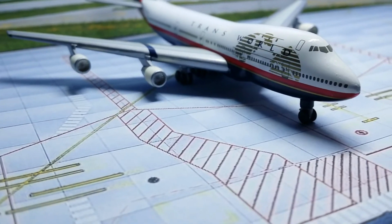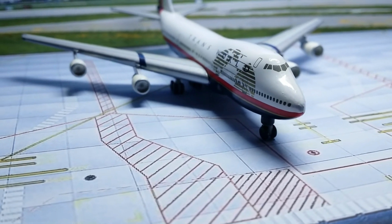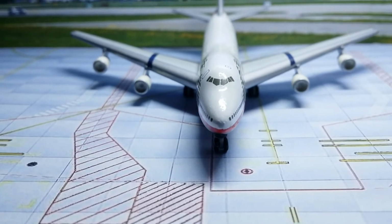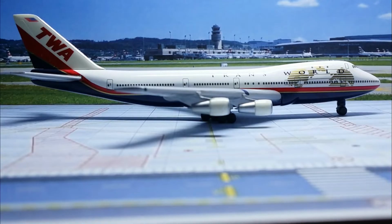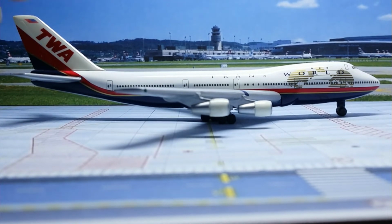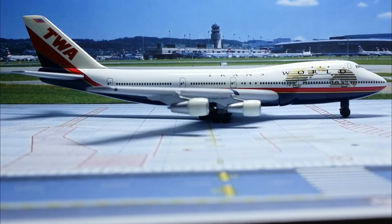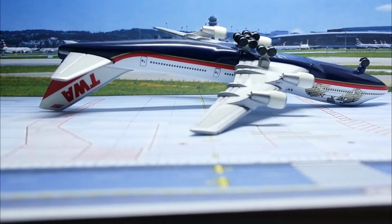And now checking out the front of the aircraft, you can see that the cockpit windows are pretty basic. They don't have any silver frames or any windshield wipers, but I think they get the job done. Now, of course, with this being an old generation Herpa, you can see that it has the clunky landing gear. However, I think that on a 747, it really doesn't matter as much as on some of the smaller aircraft.